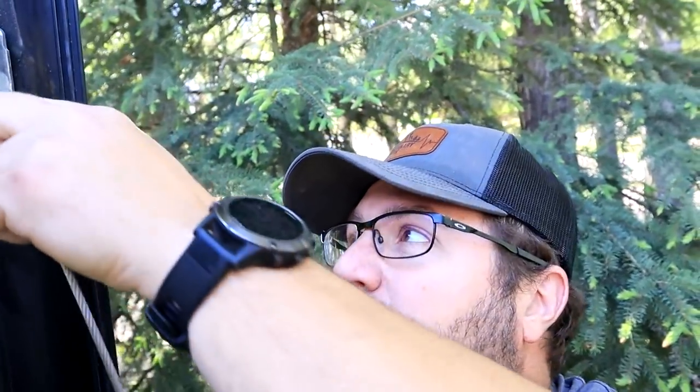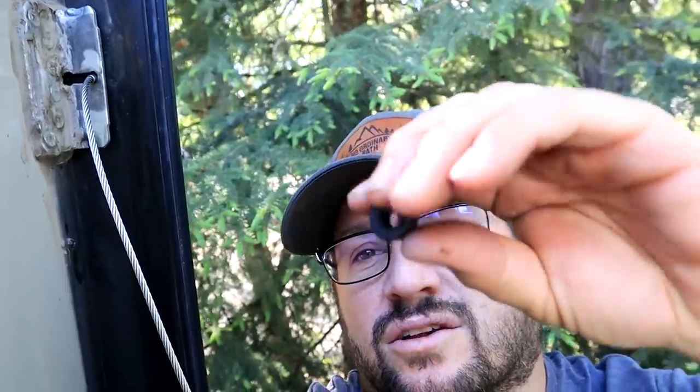This is the little end of the cable. It slots right in there just like that. And then there's this little rubber grommet that goes right here to hold that in place.